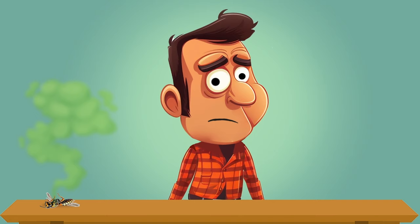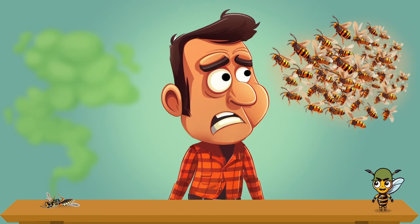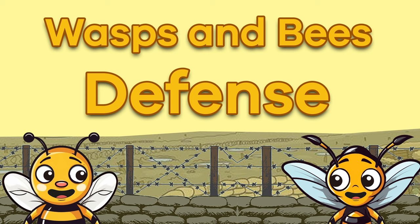For example, when a wasp dies and releases its pheromone, it alerts other wasps in the area that a comrade has fallen, making them more aggressive. Uh-oh. The other wasps will begin to swarm to avenge the death of their friend. Wasps and bees both sting to defend themselves and their colony.